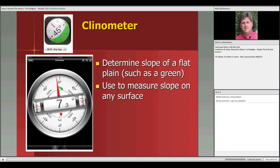We've also seen this used by baseball field managers to make sure when they're installing bases, pitching rubbers, and things like that, that they're getting those perfectly level. It's a very, very accurate level that can turn your phone into a really nice little level.